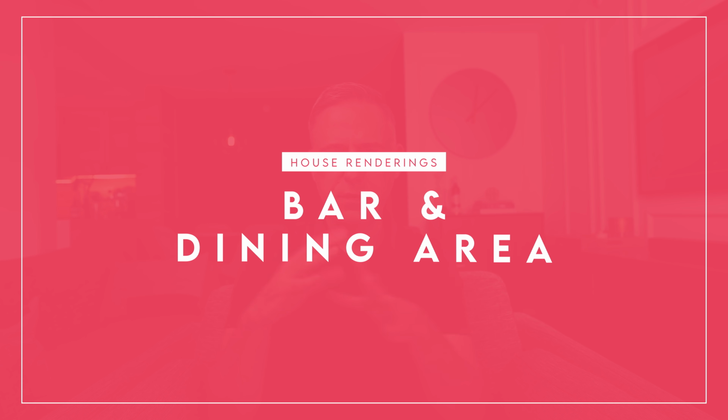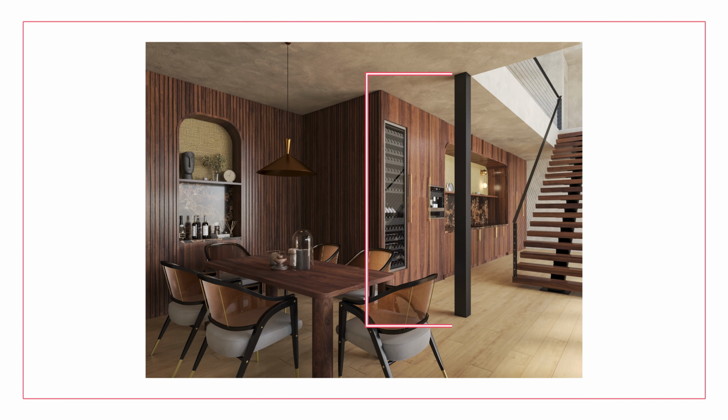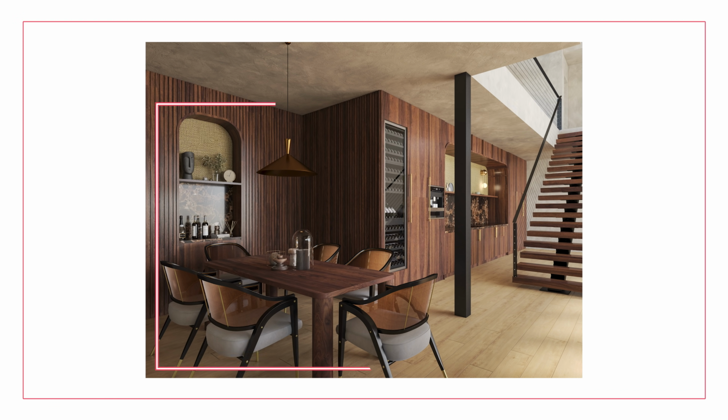Okay, so let's move into the bar and dining area. If we take a look at our floor plan here, this is actually against the back wall as soon as you come down the stairway. We really wanted it to have a nice connection with the kitchen, so we wanted to match the millwork to connect those two. The dining area also links them as well. We wanted everything to play nice together so that it looked quite cohesive, because it is quite an open space.